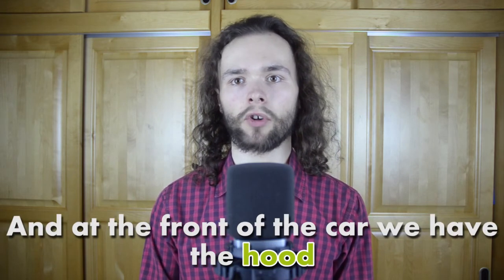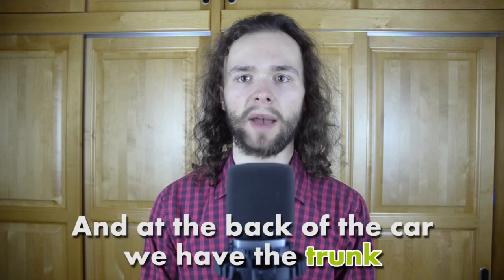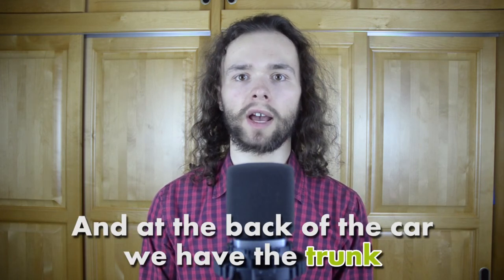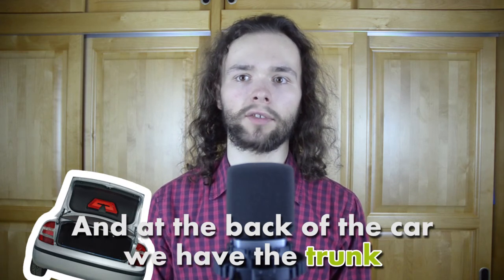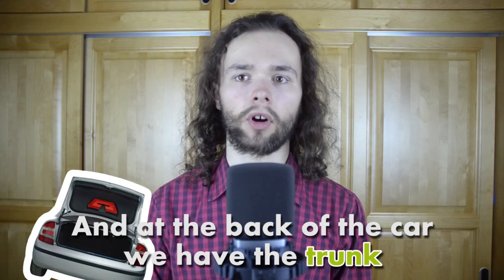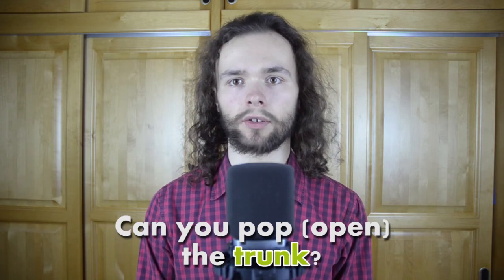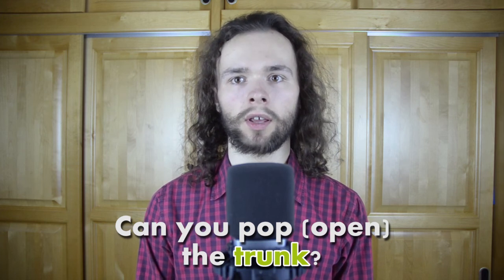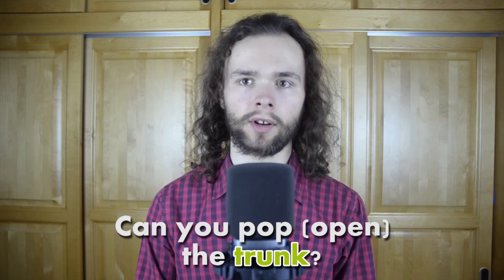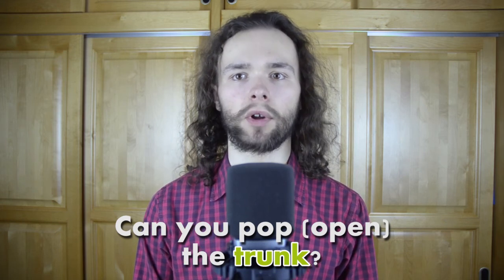At the front of the car, we have the hood, and at the back of the car, we have the trunk. A trunk. Can you pop the trunk? Meaning, can you open the trunk? Pop means open.